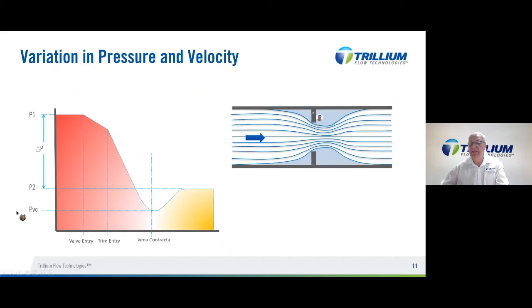The restriction in the line represents the control valve, and what we have is the flow lines of the fluid start to meet the control valve or choke valve. They start to contract, and once they contract through the valve, they reach the point of the vena contracta, and then gradually we get the expansion of the fluid through the valve.